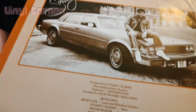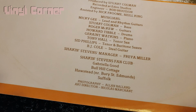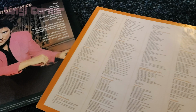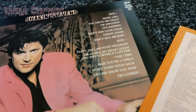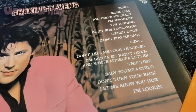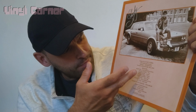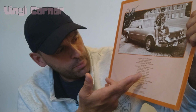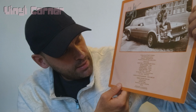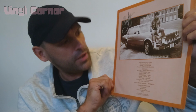We have Mickey Gee, who played a lot of guitar for him. And the guitar sound on Shaky's albums is very, very distinctive. It's really a typical part of his band, and it really stands out in his music. It was produced by Stuart Coleman, who also played bass here, and there are a lot of other very well versed musicians participating on this album.